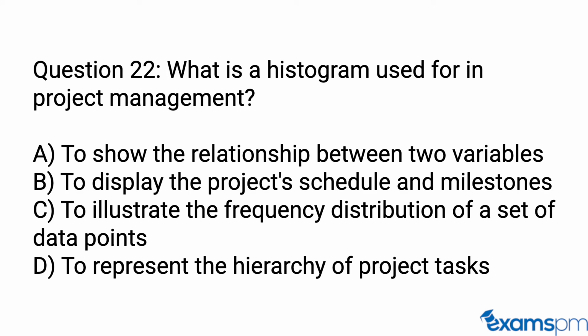Question 22. What is a histogram used for in project management? A. To show the relationship between two variables. B. To display the project schedule and milestones. C. To illustrate the frequency distribution of a set of data points. D. To represent the hierarchy of project tasks.